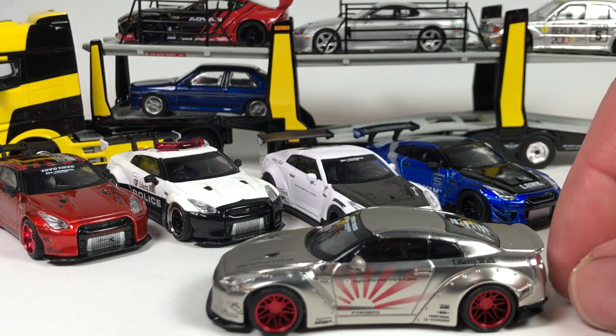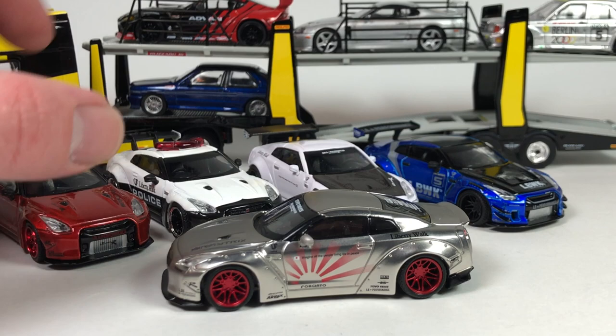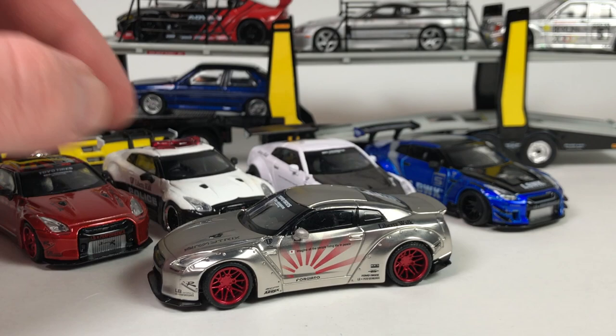So, other than the fact that it is wingless, it looks to be the same tooling. Yep, it's the same tooling as the police car in the red one. Except, of course, there's no wing on this one. You just get like the ducktail. I like this one. The satin silver looks really, really neat.